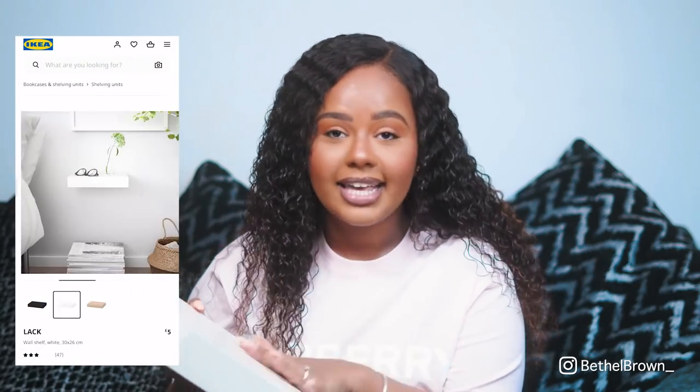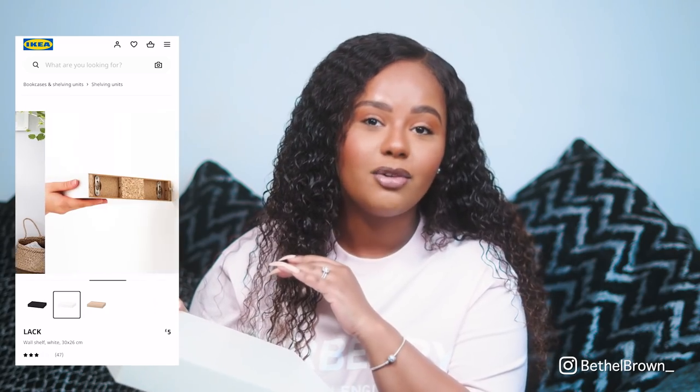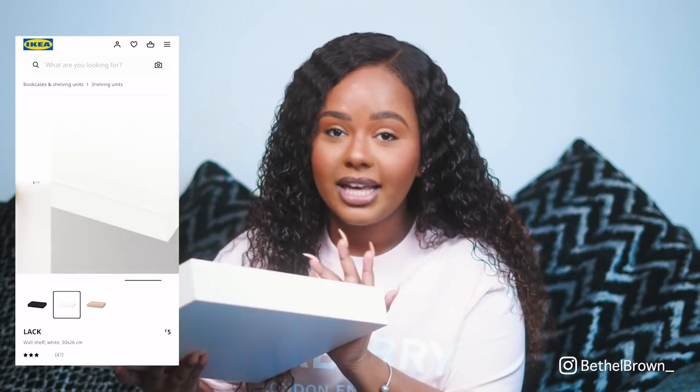Fun fact, IKEA was out of stock. I tried for weeks on end and I couldn't get them. Marv, being the genius that he is, found these on eBay. So that's also a great alternative. They're literally in perfect condition. I've wiped them down. There's nothing wrong with them. So I saved a lot of money on this as well. So that's a good tip.